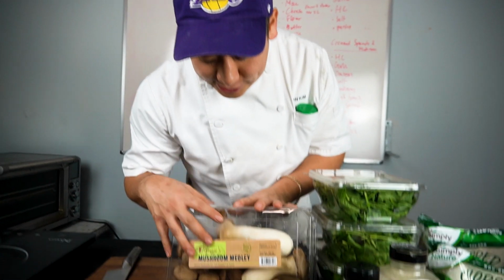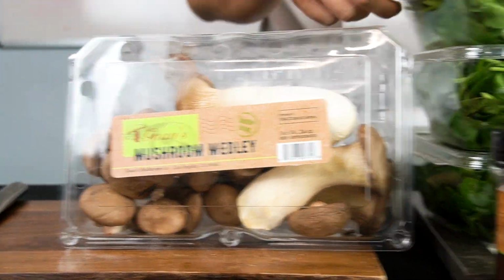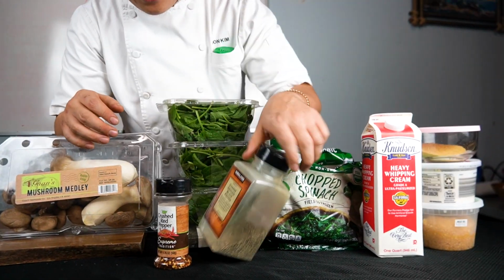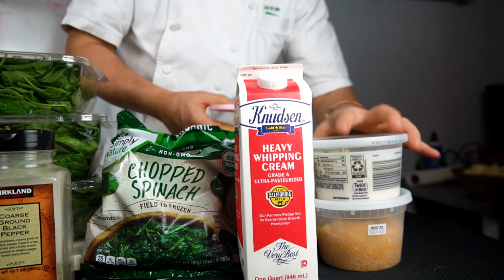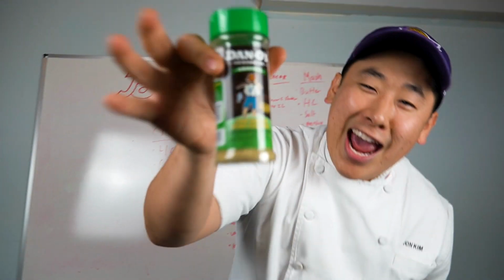All right, now for our creamy spinach and mushroom dip. What we're gonna do is get some mushrooms. I have some shiitakes and some king trumpet mushrooms, fresh spinach and frozen spinach to get that nice consistency and texture, a little bit of red pepper to add a tiny bit of heat, some basic black pepper, heavy cream, chicken powder, so we're gonna add some, turn into a chicken broth, Parmesan cheese and some fresh garlic, and sour cream, and my secret ingredient, Dano seasoning.